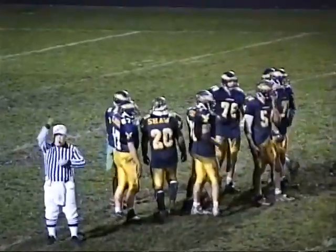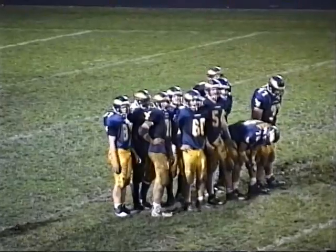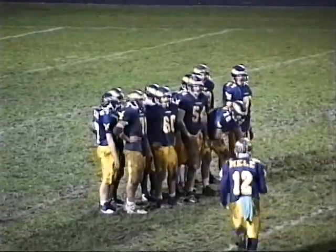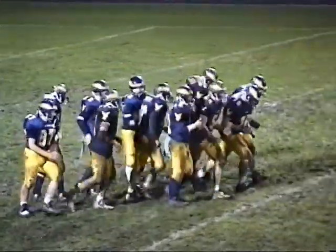Just keep them feet picking them up, putting them down, picking them up. If they're not going to tackle you, go for some yards. Gain of 13 on the play. First and 10 coming up.